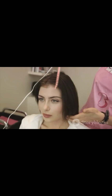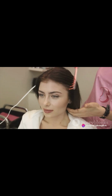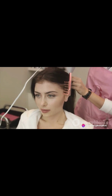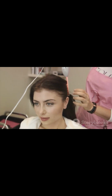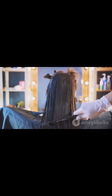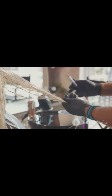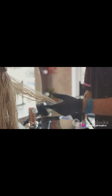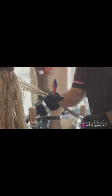Perhaps you've been under the impression that achieving salon-quality hair requires hours of your time or certain skills that you simply don't possess. Well, it's time to dispel those misconceptions and embrace the Glossplus revolution. Glossplus is more than just a product, it's a game changer. It's the secret weapon that gives you the power to transform your hair from the comfort of your own home. Let's quickly revisit the benefits you stand to gain from this revolutionary product.